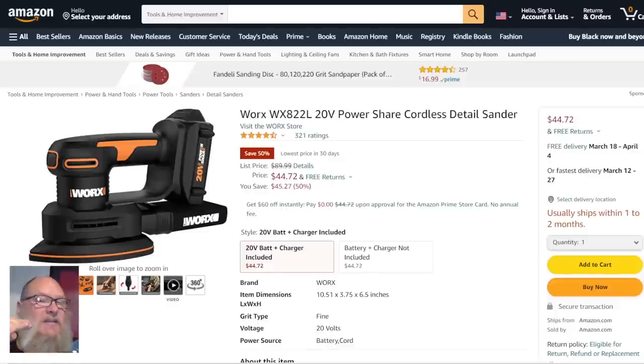Yes, this thing is bizarre looking, but it's actually a really decent sander. And if you're looking to get into the Worx line or dabble a little bit with it, this is a great way to do it because you're getting the battery and the charger with this. The battery and charger alone should be $40. This is normally a $90 deal.